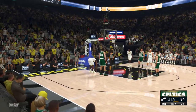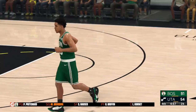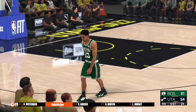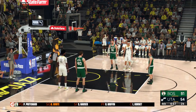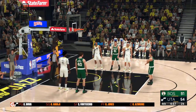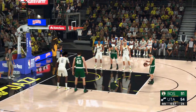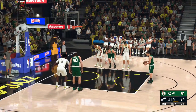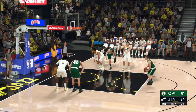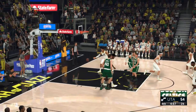And the first one drops. Whitey's checked in for the Celtics. He's perfect from the line this time.